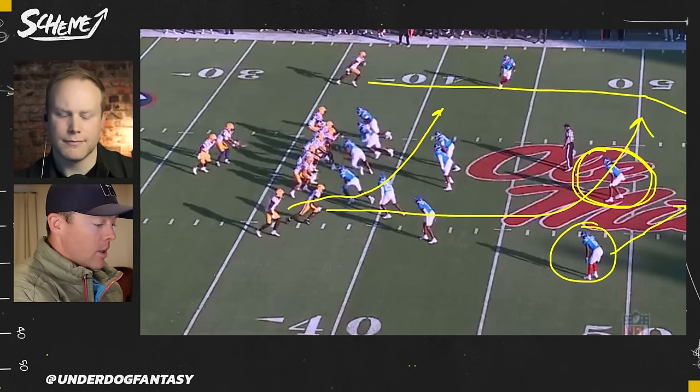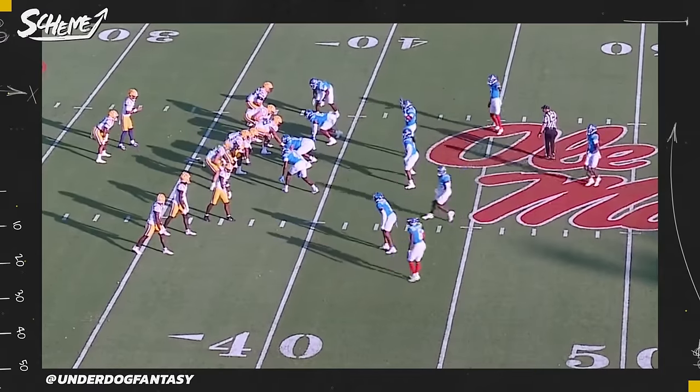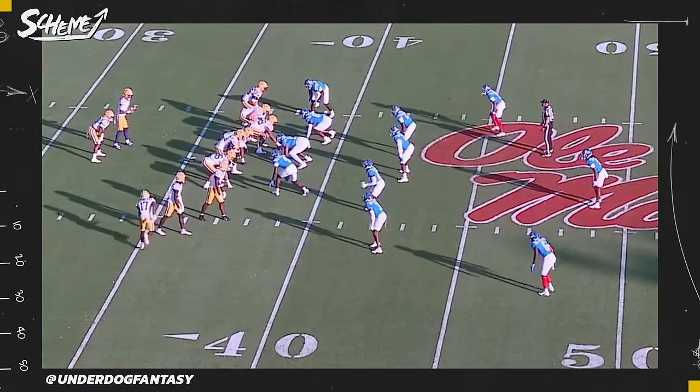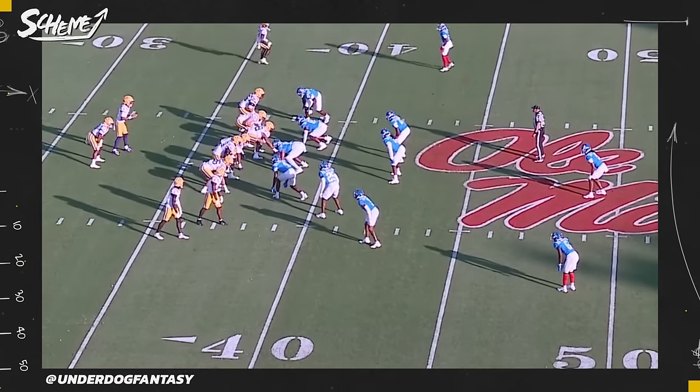I think LSU going in this game knows, hey, most of the times when they're in post safety looks, they're going to cut the high cross. Like you got to get the post up. You got to get it in rhythm. And you got to put the ball in the hash so the backside corner, as he cuts and replaces, doesn't have a chance to intercept that ball. So overall, really nice throw, in rhythm, puts the ball right on the hash, right in the guy. I mean, the guy's got to make that catch.